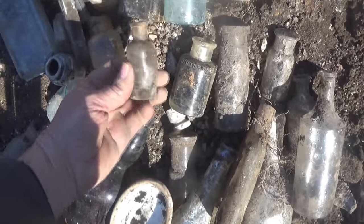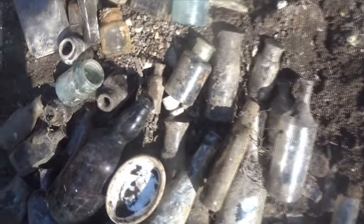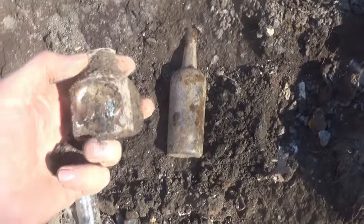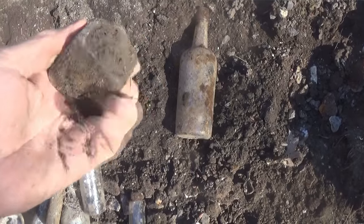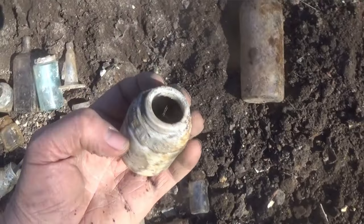Some other little doodads down here. There's a Whittemore's polish around the shoulder. There's another ink. Well, you're finding some stuff in there. It's trickling out. We're just now getting down into the better stuff. Sanford Manufacturing Company out of Chicago. And an Ingram's Milkweed Cream there.